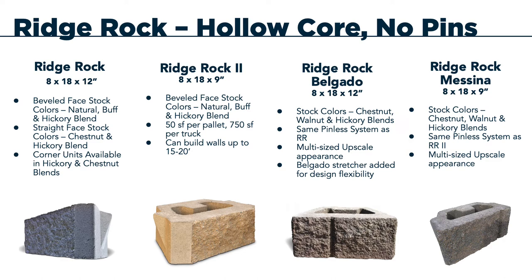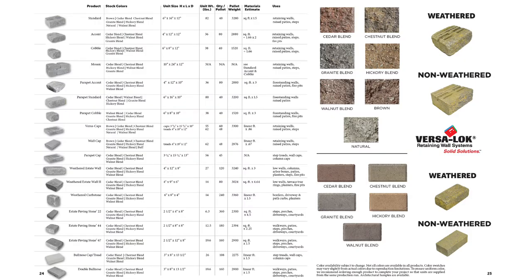Ridge Rock Mesina is an 8 by 18 by 9 inch unit, so the same dimensions as the Ridge Rock 2. We stock those in chestnut, walnut, and hickory blends, same pinless system, and then you have the multi-size upscale appearance. So that is our Ridge Rock line of segmental retaining walls. As you turn to page 24 and 25, you'll see what we call the composite page. Here you will find all of the technical packaging, color availability, uses, and estimating formulas that you would need for the entire Grotto line.